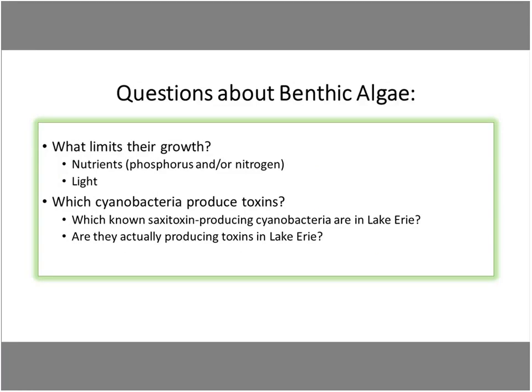So some questions about benthic algae are what limits their growth, whether it be nutrients like phosphorus or nitrogen, or the different forms of phosphorus and nitrogen, or if it's light. And also, which cyanobacteria produce the toxins? So which ones are in Lake Erie, and which ones of those are actually producing toxins?